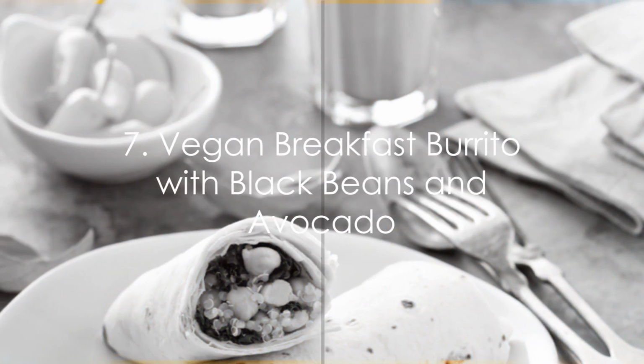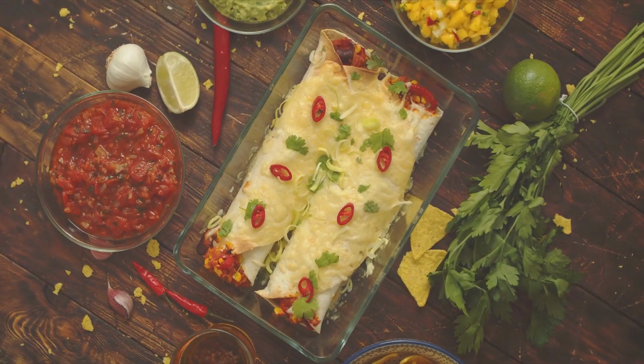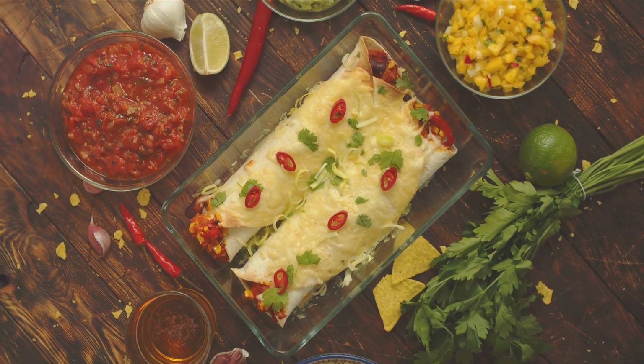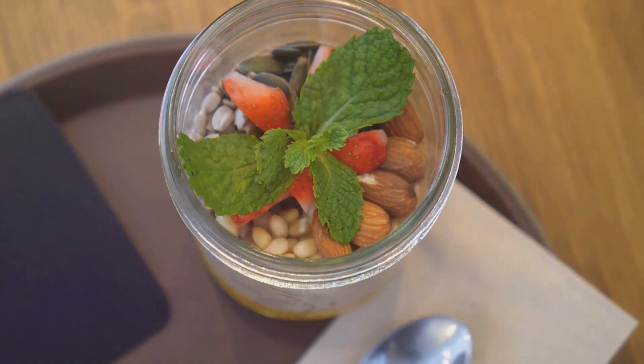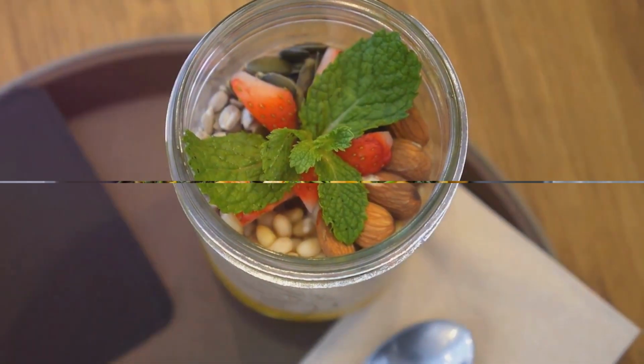Vegan breakfast burrito with black beans and avocado. Plant-based protein, fiber, and healthy fats for long-lasting energy. Black beans and avocado provide a hearty and flavorful filling. Overnight oats with peanut butter and banana. Convenient, satisfying, and packed with fiber and protein. Provides natural sweetness and potassium for muscle function.